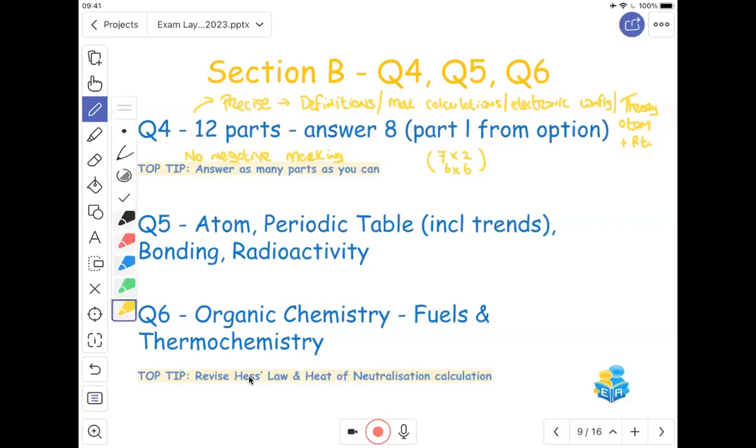Question 6 then, it's part of organic chemistry, and it looks at fuels and thermochemistry. And a tip that I have for question 6 is you definitely need to know Hess's law and the heat of neutralization calculation, as one of them will definitely appear on the paper.